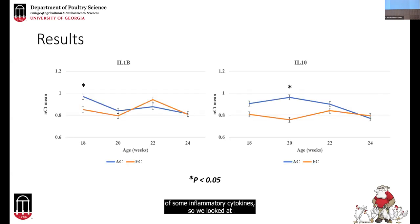When we look at the results of some inflammatory cytokines, we looked at IL-1 beta and IL-10. IL-1 beta is a general pro-inflammatory cytokine which has been known to impact bone quality. It is involved in osteoclastogenesis and differentiation of osteoclasts. One week after we moved them to the hen house, the birds in the AC group, the birds that were moved, had increased expression of those inflammatory cytokines, but that was short-lived. The situation didn't change after that, for the first 18 weeks. Corresponding to that rise in IL-1 beta, you see IL-10 going up as well, so it sort of acts as a feedback to IL-1 beta.